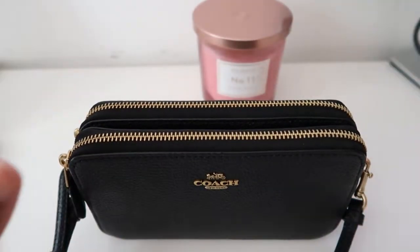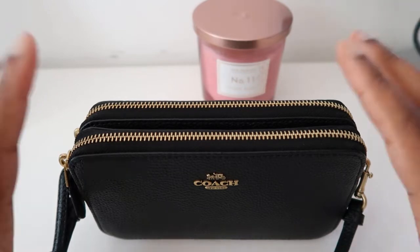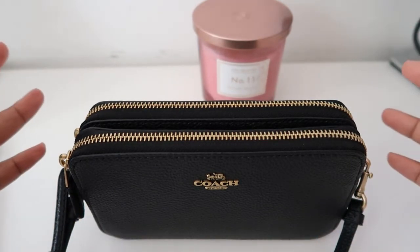The bag came very well wrapped. I'm surprised at how much protection there was when it came to the hardware and the internal pockets compared to the other bags that I've bought in the past.